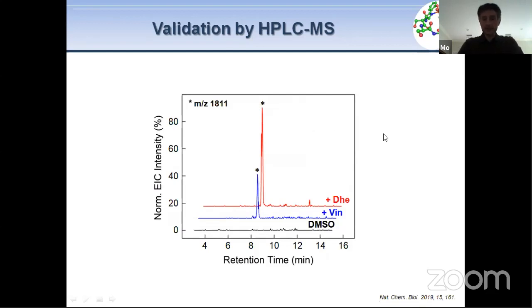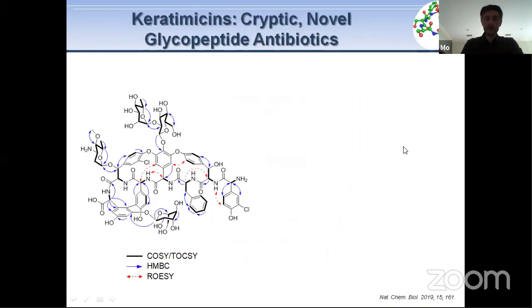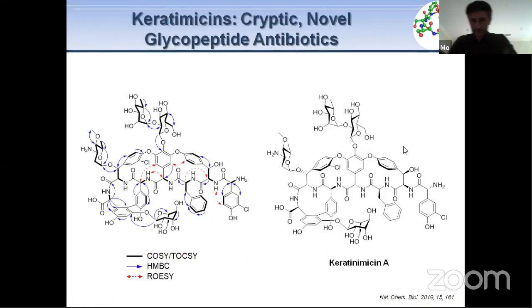We then generated production cultures, isolated the compound, solved its structure, and it is shown here in its full glory. This turned out to be a new glycopeptide antibiotic. We call it Keratinimicin A. Just to briefly explain the structure, it has a 7-mer peptide backbone, just like vancomycin. It also has these unusual aromatic crosslinks, much like vancomycin. And it has some unusual sugar substituents, like this actinosamide sugar that's limited to the Amycolatopsis.